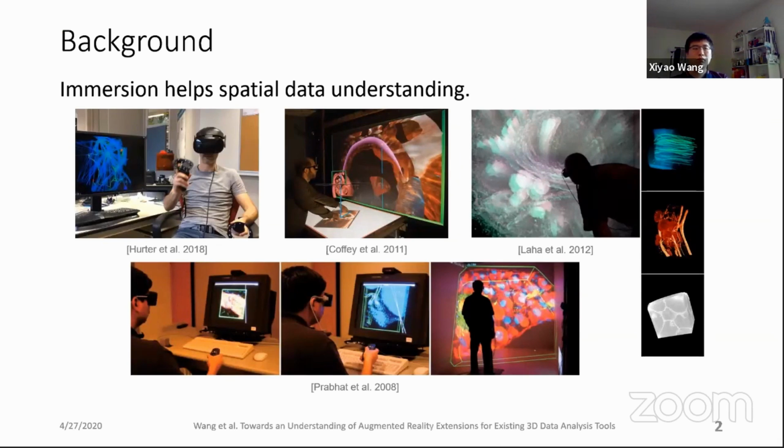Even though the benefits of visual immersion have been demonstrated by many studies, for example, controlled experiments have proven that users can understand biological structures more easily with immersive environments than on a normal screen, few of them have been practically integrated into scientific workflow. We thus want to investigate a practical way to bring immersive visualization to their daily workflow.